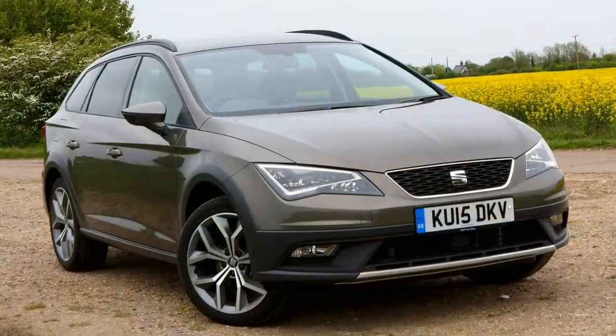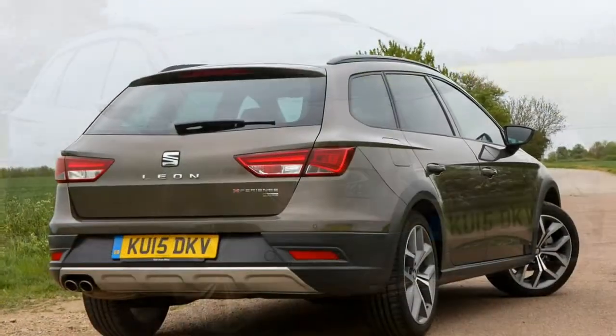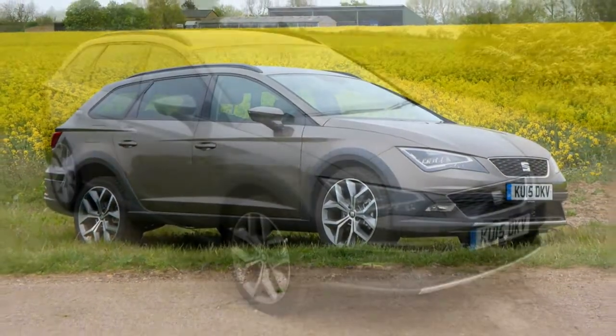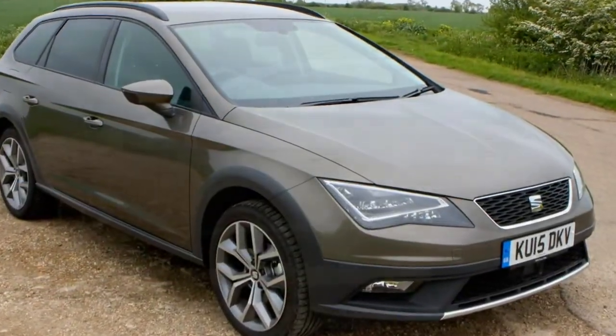Diesel power is the only choice, with manual and DSG auto options. Both are punchy and responsive.